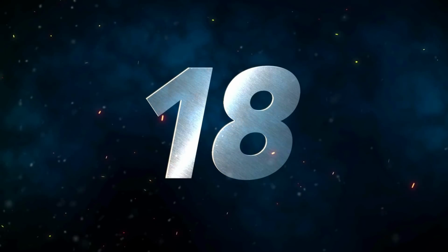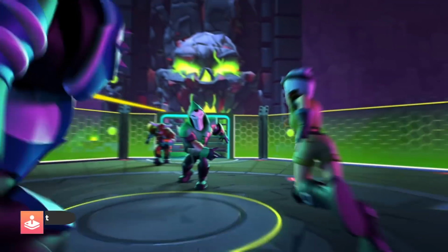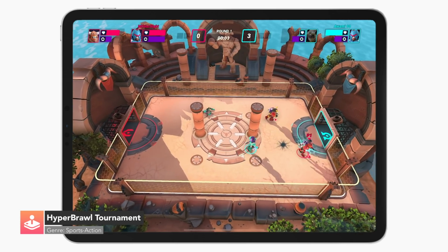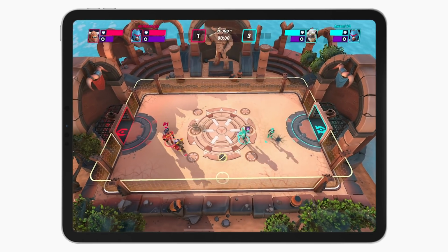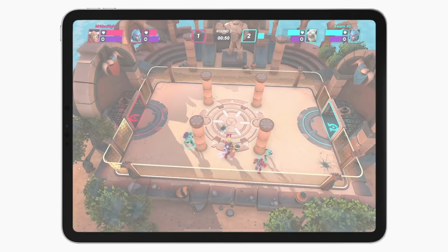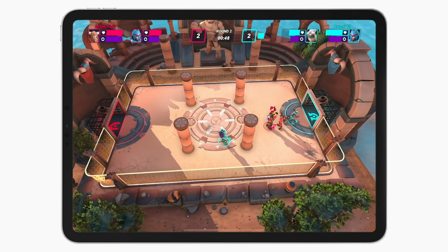Number 18, we have Hyper Brawl Tournament. Here we have a 2 vs 2 futuristic action football game. Each match lasts 90 seconds, and you'll be scoring goals and knocking out the other players with weapons and melee action. The gameplay premise is nothing really completely new, however it's fast-paced, challenging, and is a solid laugh with friends.